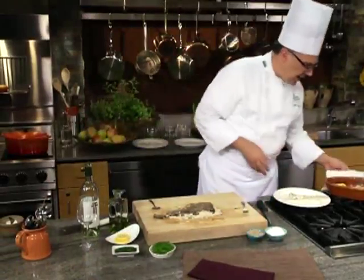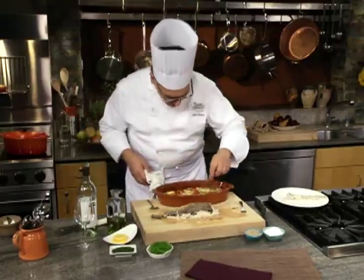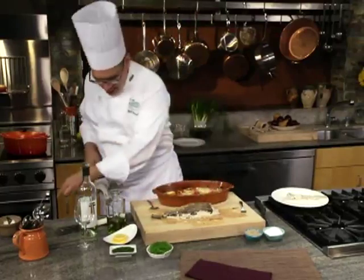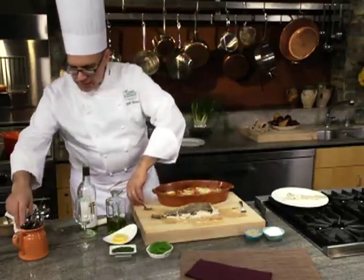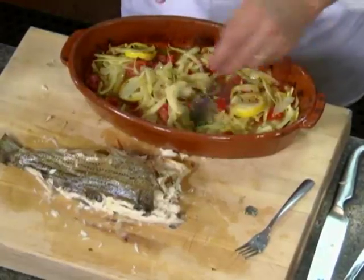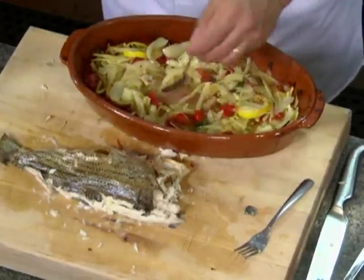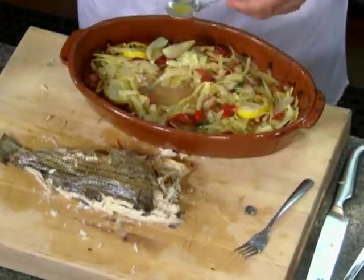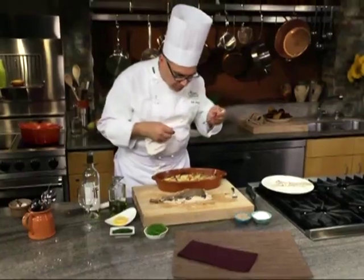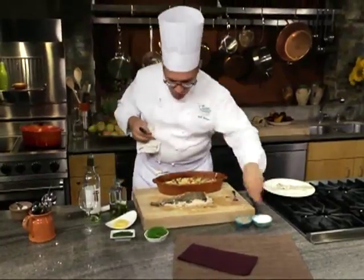So let me bring that back over. It's probably not a bad idea for me to take these few pieces of thyme out, and I'm going to taste this really quickly. What I'm noticing is that the juice from the vegetables has mingled with the juices that came from the fish, and I'm expecting that it's much richer now. It tastes great. A little bit more salt.